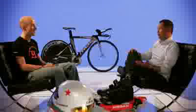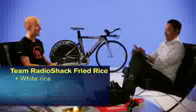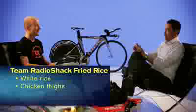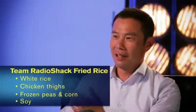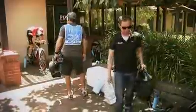The other meal that we were making after the race was a simple fried rice, right? Basically a recipe that my mom taught me a long time ago. And it's just white rice, some chicken thighs, frozen peas and corn, a little bit of soy, cook it all up. Pretty easy. And at the race, cooking out of an RV, it's not like we've got a huge wok that we can fry this stuff in.